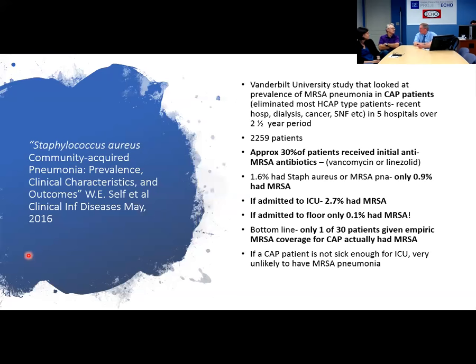For non-MRSA infections, yes, none of them came out MRSA. That was the thing. If they're sick, they're going to be in the ICU. If they're not sick, treat them like a community-acquired pneumonia. Just going broad is not doing a patient a favor. It actually has more toxicities with it.